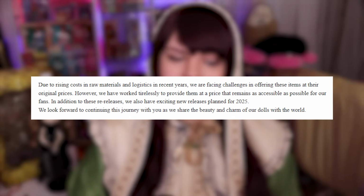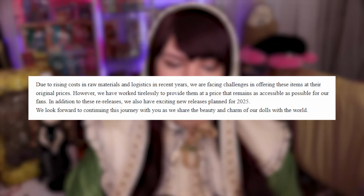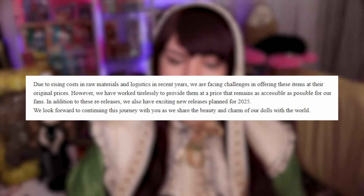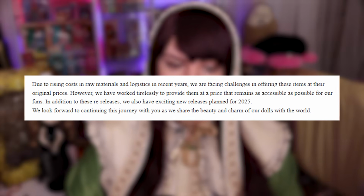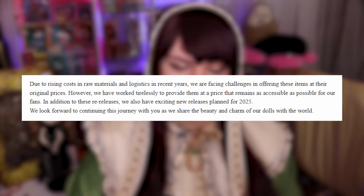Groove states on its website, "Due to rising costs in raw materials and logistics in recent years, we're facing challenges in offering these items at their original prices. However, we have worked tirelessly to provide them at a price that remains as accessible as possible for our fans. In addition to these re-releases, we also have exciting new releases planned for 2025."